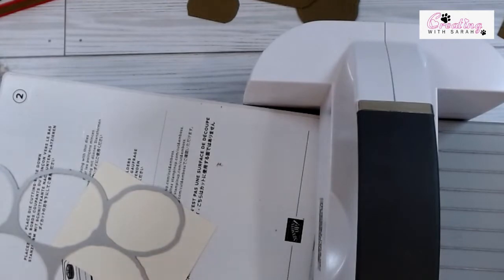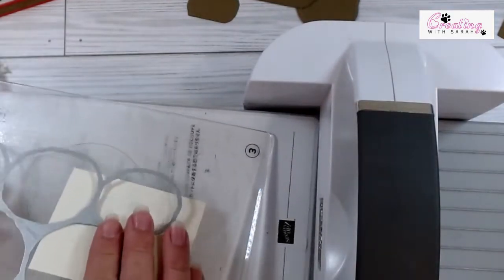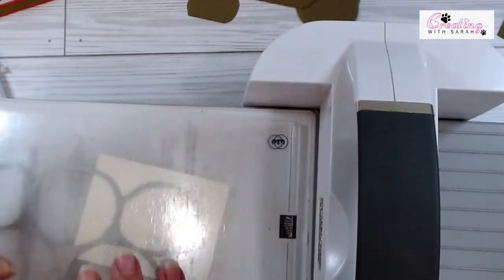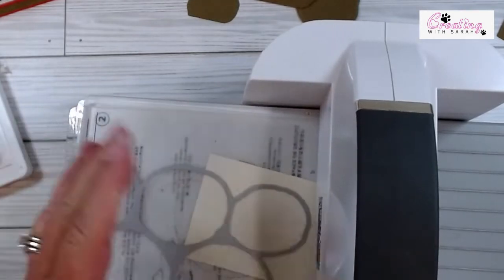Okay. So we're going to put one plate underneath. And then that piece is going to go on top. And we're going to run this through.